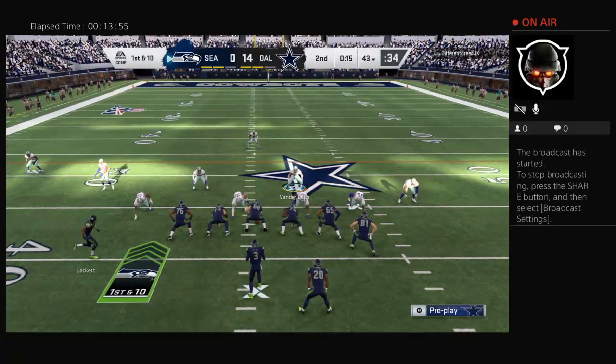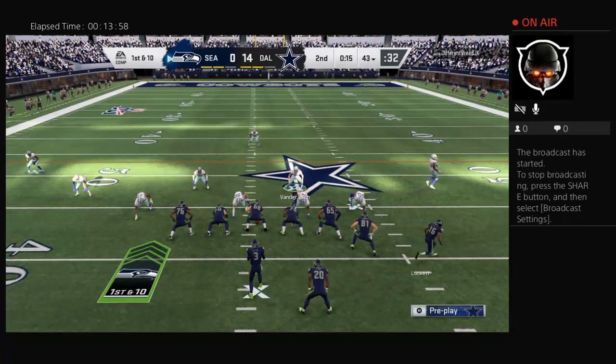Here we go, D, get off the field. Front left, front left. Gotta go, in and out, let's go.